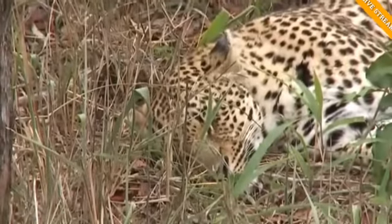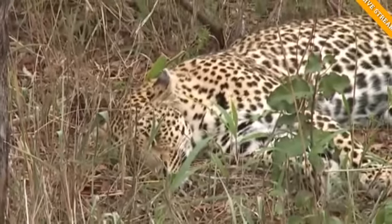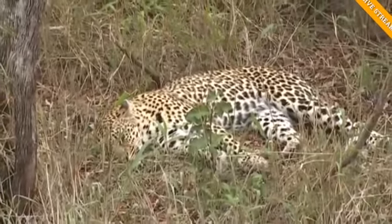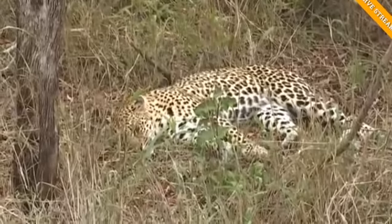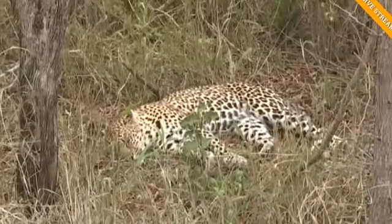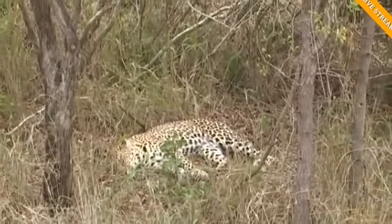What a fantastic sunrise safari. Lions, hyenas, elephants, buffalo, and now right at the end, a majestic female leopard. I'm hoping she decides to put that piece of meat in a tree a little bit later. You know, she has lost quite a few kills to hyenas.